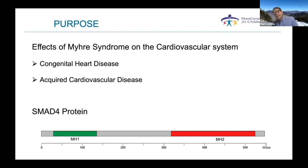So I want to take a step back and also talk about the SMAD4 protein. I'm also a molecular biologist, so when I have patients, I think a lot about what a genetic disorder is and what it's doing within the cardiovascular system. So I'm going to add a little to what Dr. Starr talked about. We know in Myhre syndrome, the SMAD4 protein is affected by changes in the gene, and we know that this occurs in two amino acid positions: the arginine at 496 and the isoleucine at position 500 within the protein.